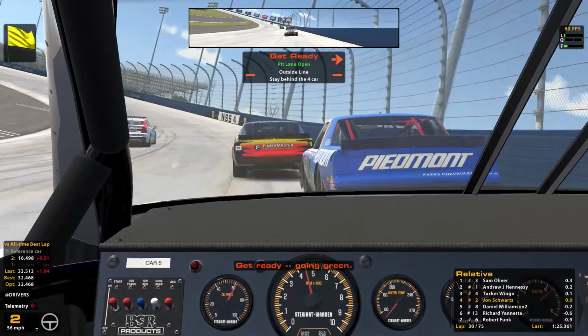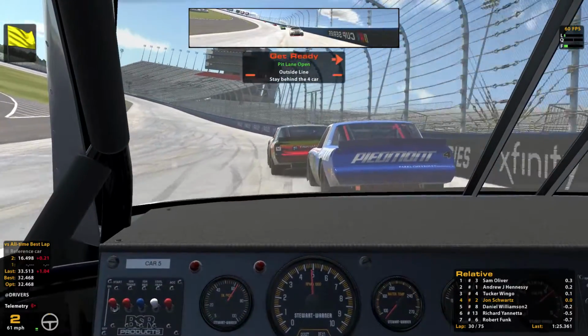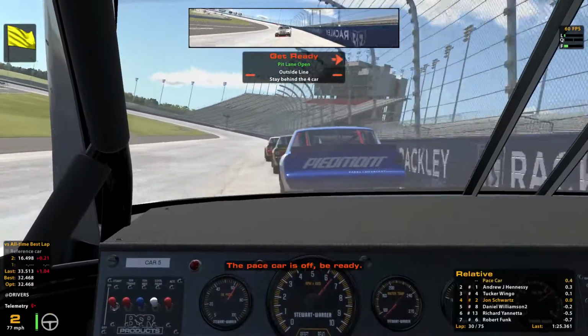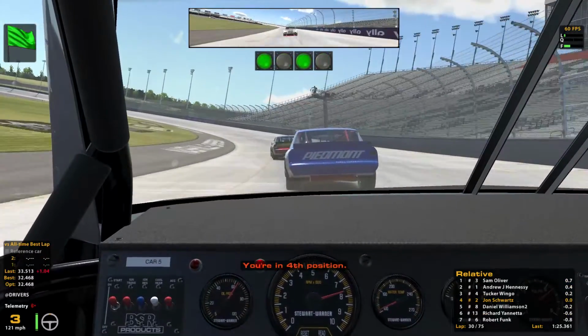Get ready, going green. The pace car is off, be ready. Green flag. You're in 4th position.